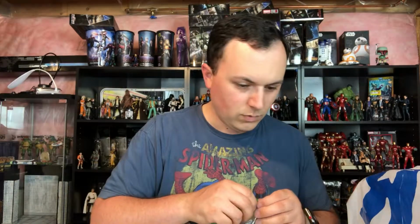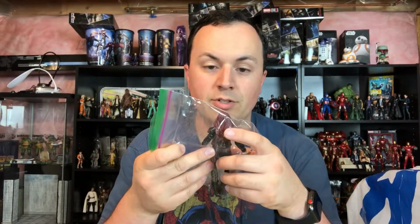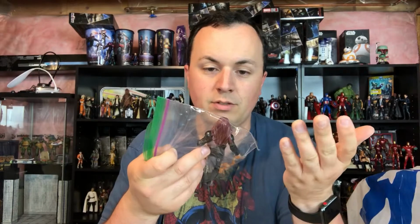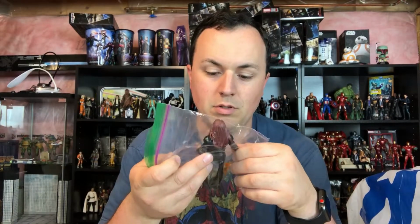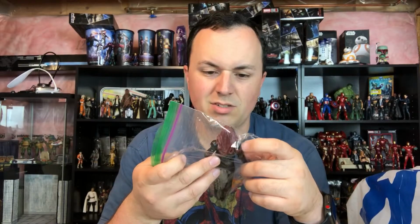Also picked up in this trade, Typhoid Mary. Probably gonna use her for customs. Want to do some different Mary Jane Watson figures. You paint the face and it's basically Mary Jane. Paint the leg. Yeah, there's lots of options you can do customizing with this figure. So we'll see what happens with that.